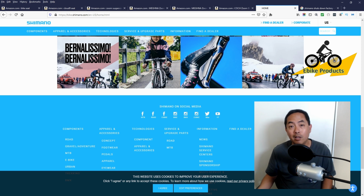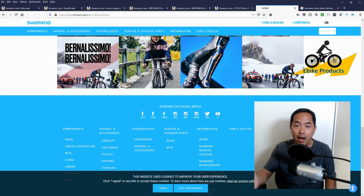Don't expect to be able to get a lot of Shimano parts. I mean, 70% of bikes on the global market have Shimano parts on them, so that's a lot of parts already. Just keep in mind that the higher end Shimano parts are actually made in Japan. But the majority of the lower end models that are on most of the bikes that come out of the factories, they don't buy the high end stuff.